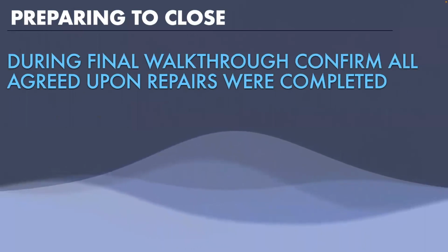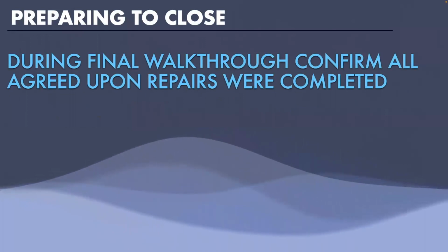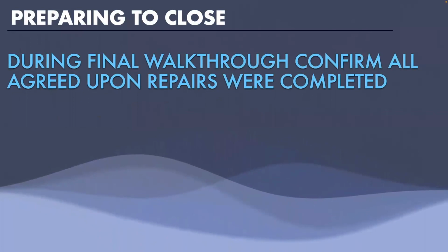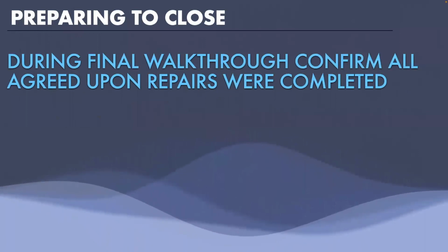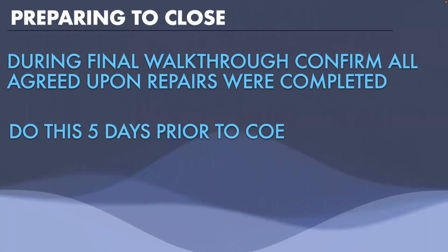So if I bought the property and I didn't request any repairs and they didn't agree to do any repairs, all I'm doing is making sure when I do my walkthrough that the property is in the same condition it was when I wrote the offer. If we did agree on some repairs to be done, this is for me to go back and make sure those repairs were completed, and we should do this 5 days prior to close of escrow.